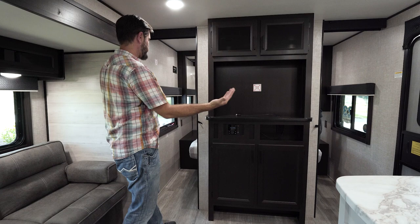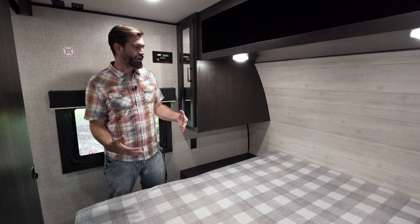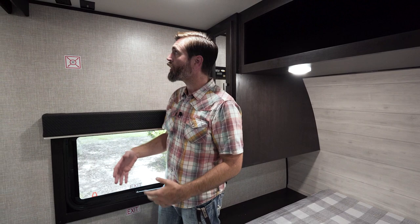The bedroom has sliding doors on both sides. And inside, we have a decent size queen bed. And all of this is encapsulated by our storage for the clothes. So on either side, we have hanging racks. And we could potentially put up a TV in here.